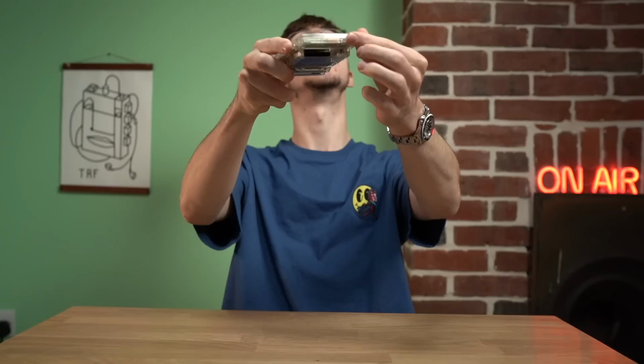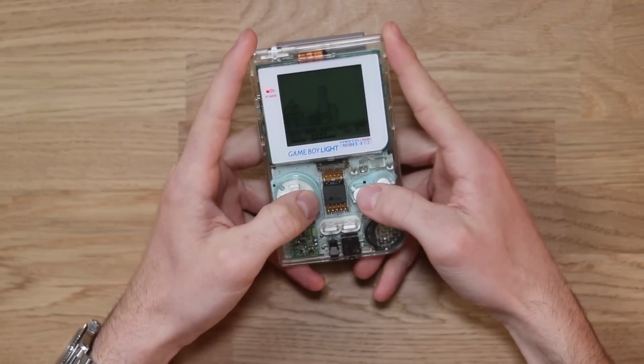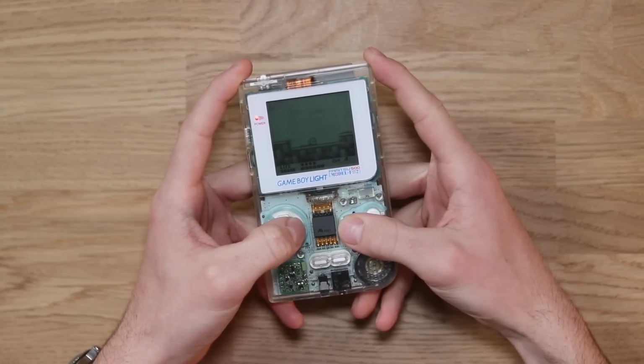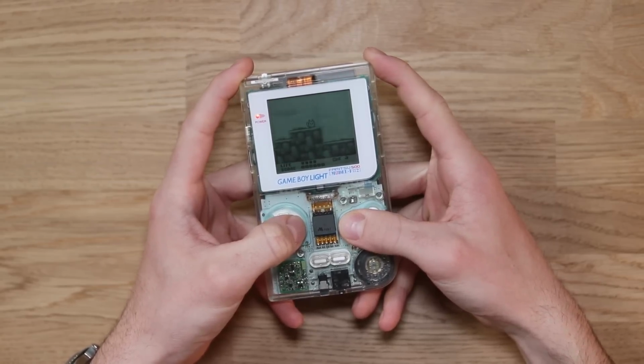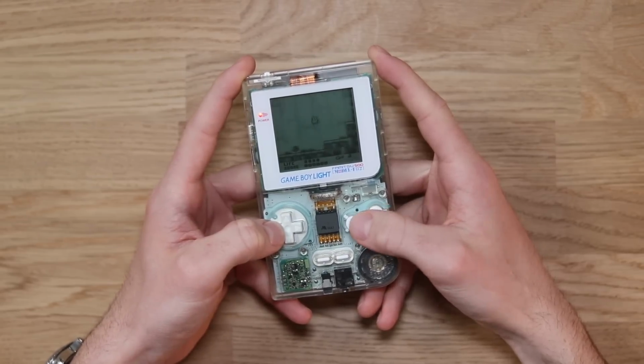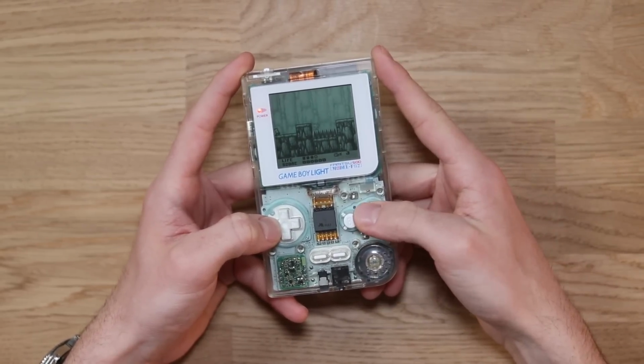Obviously I've got a lot of studio lights on. Let's quickly whack a game in here. So besides all of that then, it's just a regular Game Boy Light. It plays exactly like a Game Boy Pocket. Obviously it's slightly bigger and requires AA's instead of AAA's, but it's pretty much exactly the same as every other Game Boy Light. There's nothing else different to it besides the actual physical appearance of it.